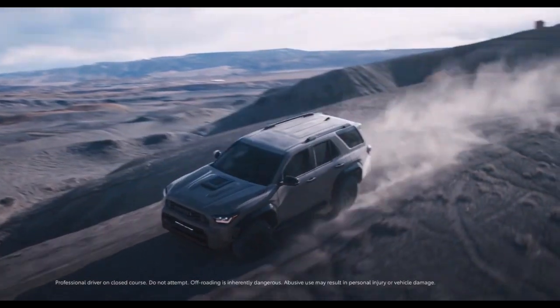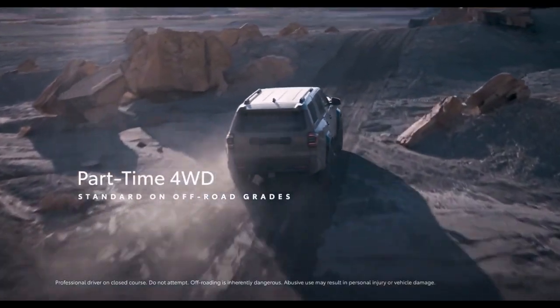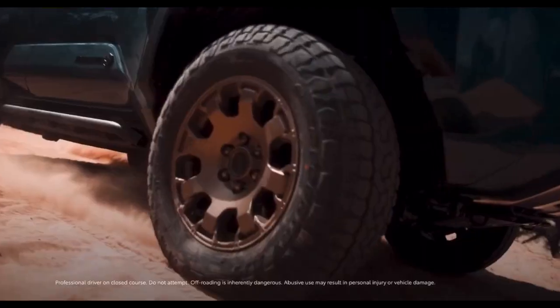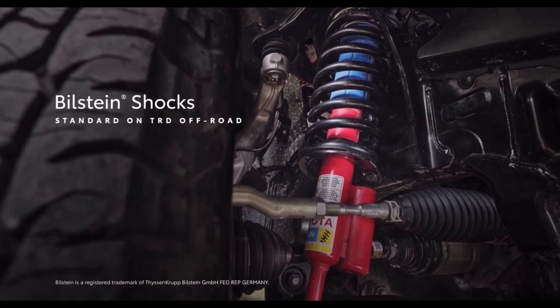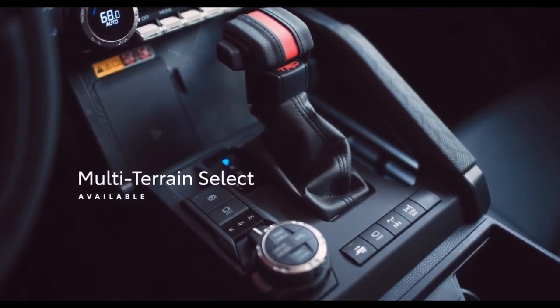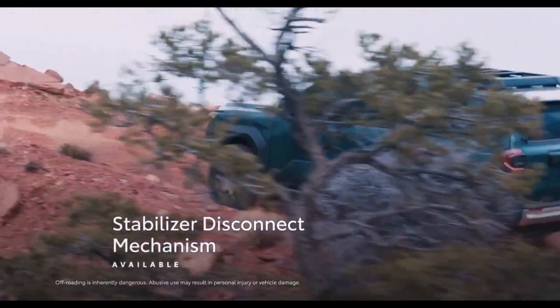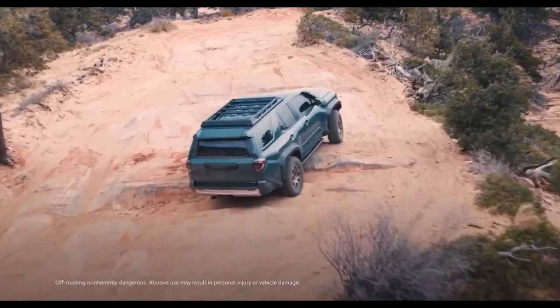When the pavement ends, 4Runner's capability is just getting started. In addition to standard part-time four-wheel drive, an electronically controlled locking rear differential, and all-terrain tires, 4Runner's off-road grades feature standard Bilstein shocks on the TRD Off-Road grade, along with advanced tech like the available multi-terrain select, available crawl control, and the available stabilizer disconnect mechanism, all of which help this rugged SUV get through tough terrain.